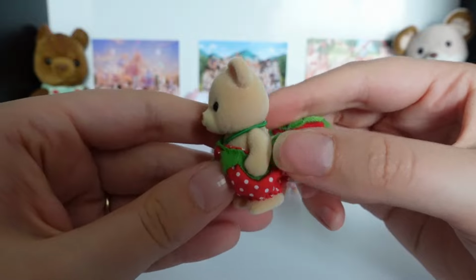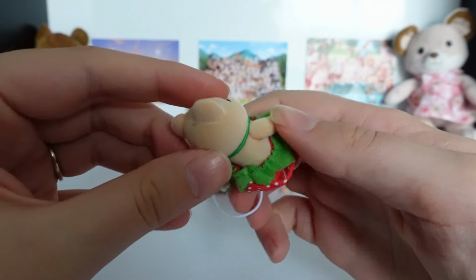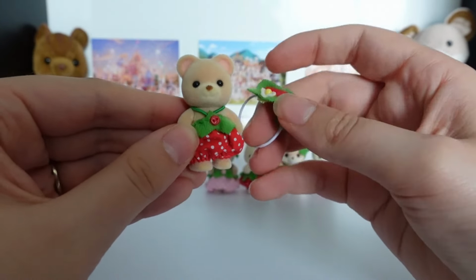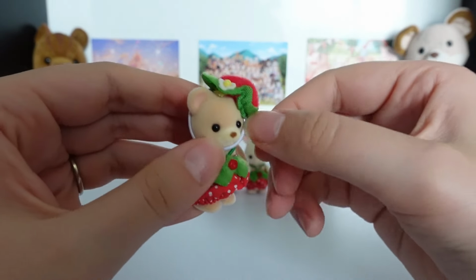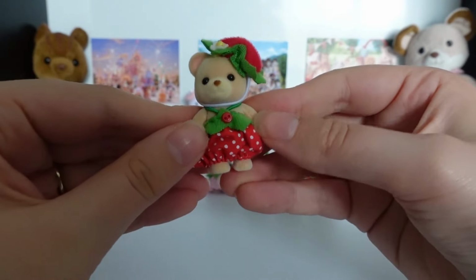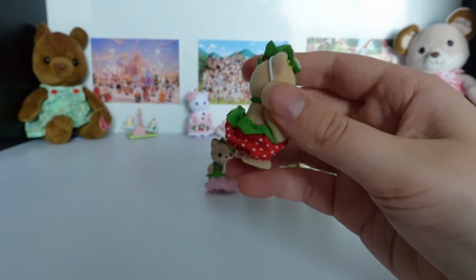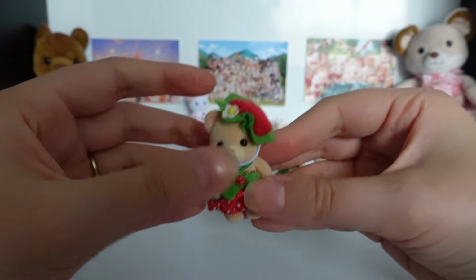The elastic has left an indentation on the side of Jason's head, and here as well. So I probably won't leave the hat on in my collection, but I'll give him back for the rest of this video. There. He's very cute. I do love the bear families.